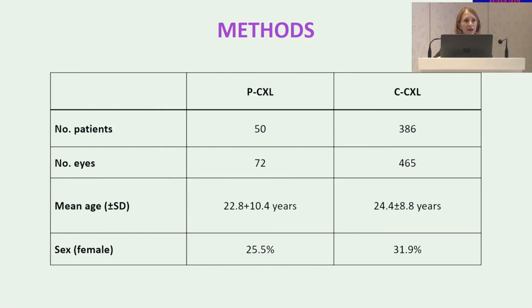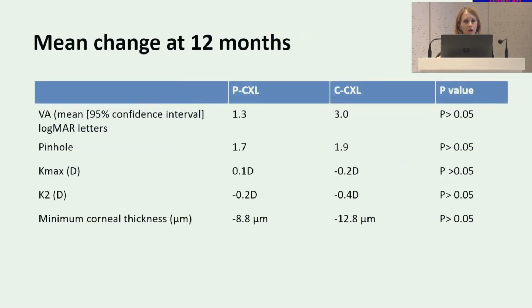We had a lot more patients undergoing conventional cross-linking, 386 patients with 465 eyes, than pulsed. We had 50 patients having pulsed with 72 eyes. The mean age in the patient groups was similar, though slightly older in conventional, and there were similar rates of males to females in each group. So what was the mean change at 12 months in visual acuity? And this is habitual visual acuity. There was a greater change with conventional than pulse, but this did not reach statistical significance.